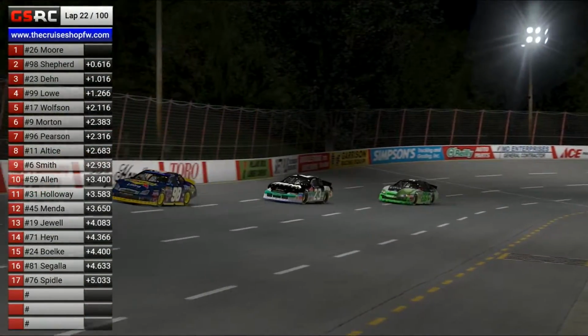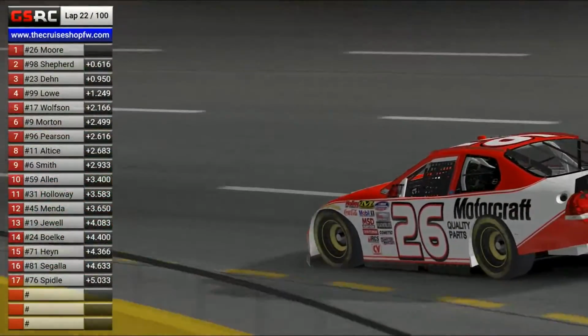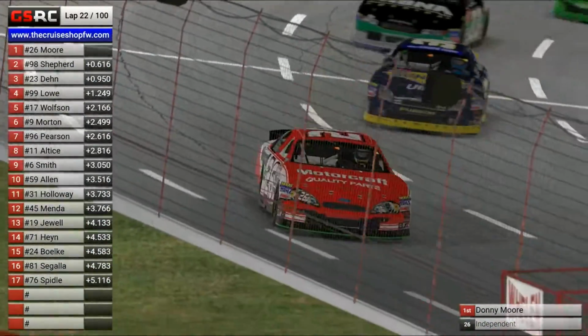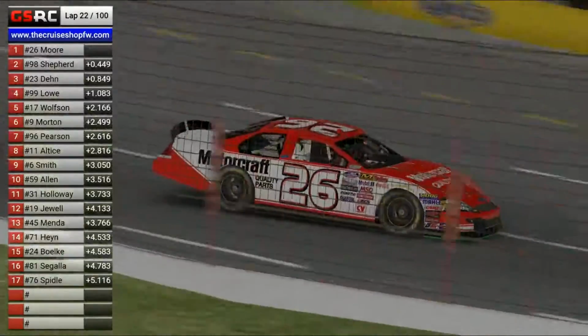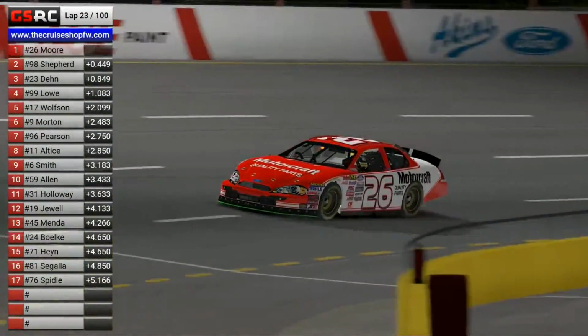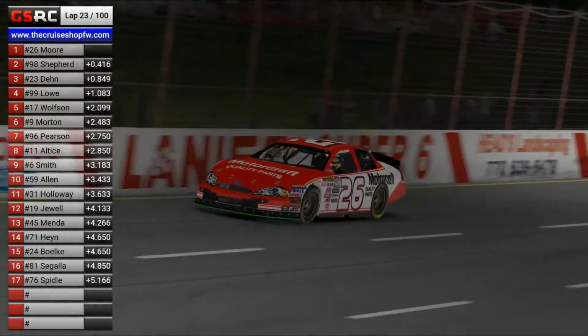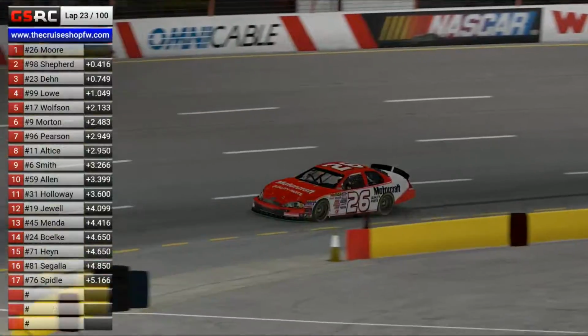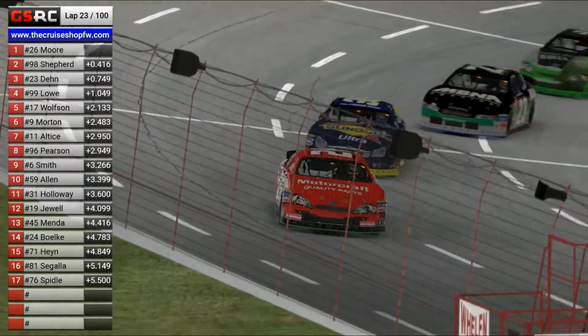Moore, Shepard, Dean, and Lowe, as Wolfson actually made a move on Chris Moore and Bruce Pearson to move himself into the top 5. But right now, Donnie Moore extending his lead about a half second now over the field. You always have to be suspect when J.R. Shepard is in that second spot, though, Devin, because he is notorious for saving his stuff and waiting for the right moment to strike.